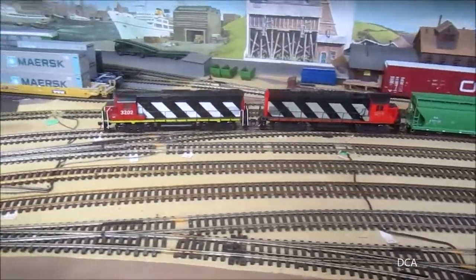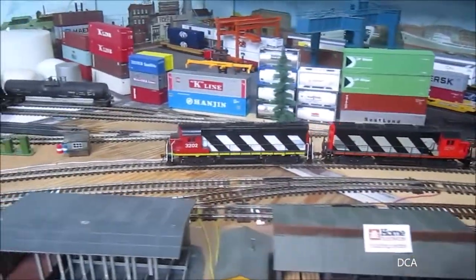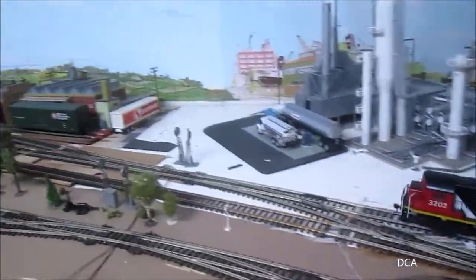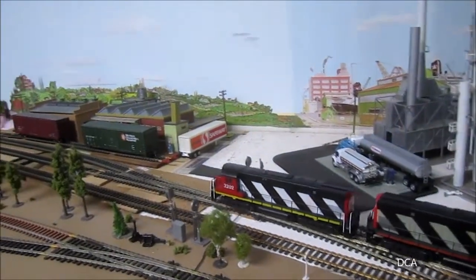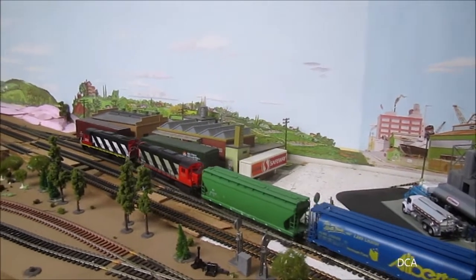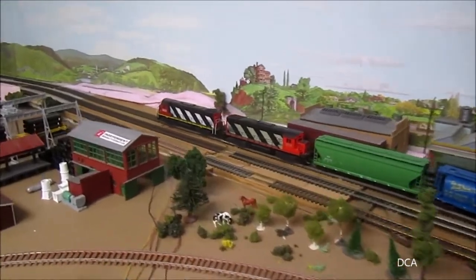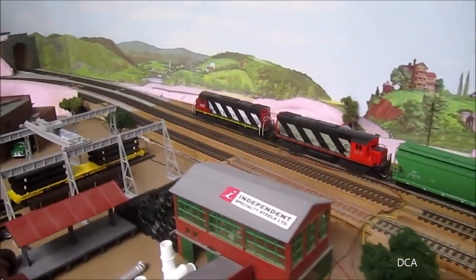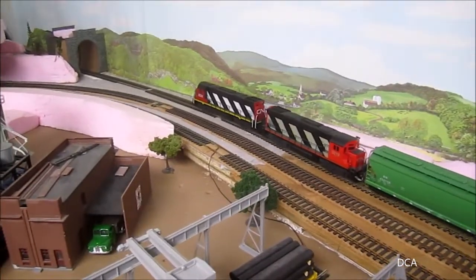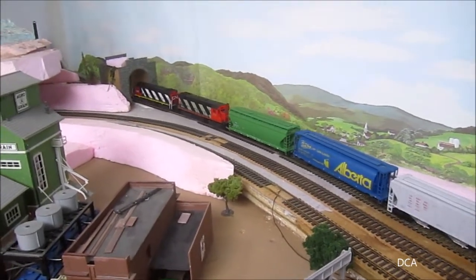Anyway, our train is now completing its 5th lap. It's slowed, and we'll slow a little bit more to take the switch that will lead it off on the branch line that heads towards the docks. There we go, through the switch. Now that the train is through, we can pick up the pace a little bit and we head off into the tunnel.